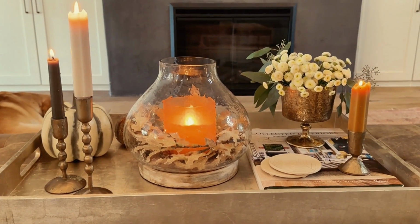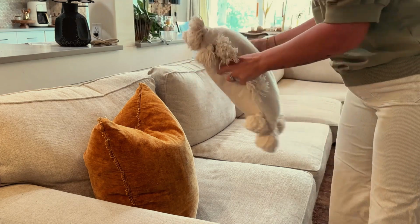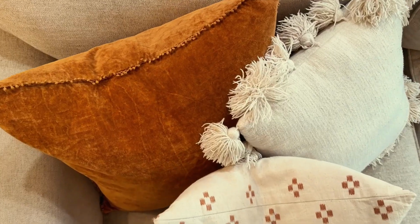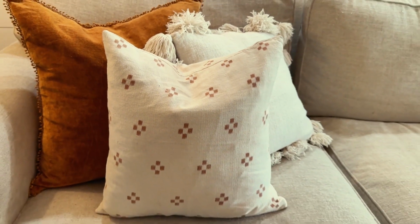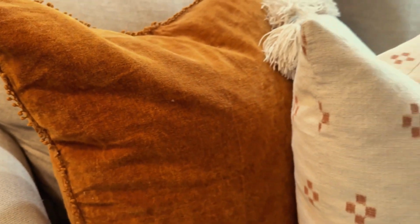Now that the coffee table is complete, let's move on to another very fun and yummy detail that you can bring in the seasons with color and texture by simply switching out your pillow covers. Notice that I used a cotton and the velvet with the tiny little detail on the ends, and adding one little pop of a pattern really completes the look over here in the corner.